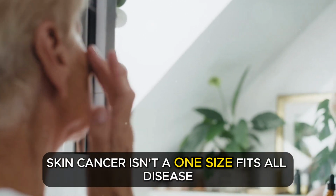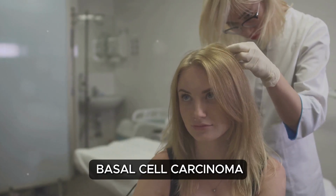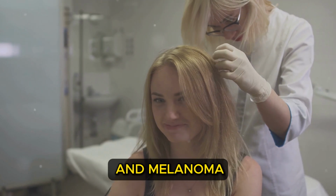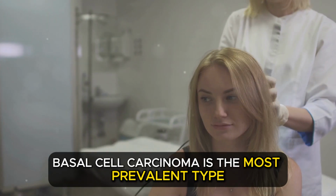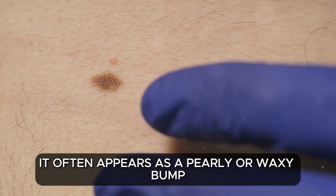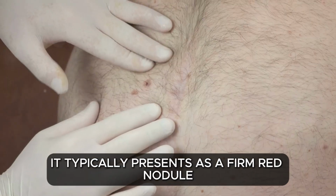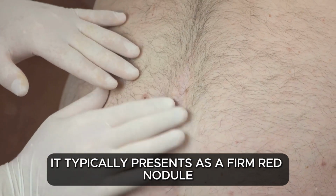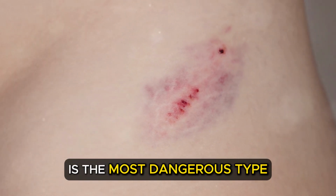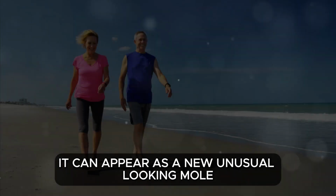Skin cancer isn't a one-size-fits-all disease. The three most common types are basal cell carcinoma, or BCC, squamous cell carcinoma, or SCC, and melanoma. Basal cell carcinoma is the most prevalent type. It often appears as a pearly or waxy bump. Squamous cell carcinoma is the second most common type. It typically presents as a firm red nodule. Melanoma, though less common, is the most dangerous type. It can appear as a new, unusual-looking mole.